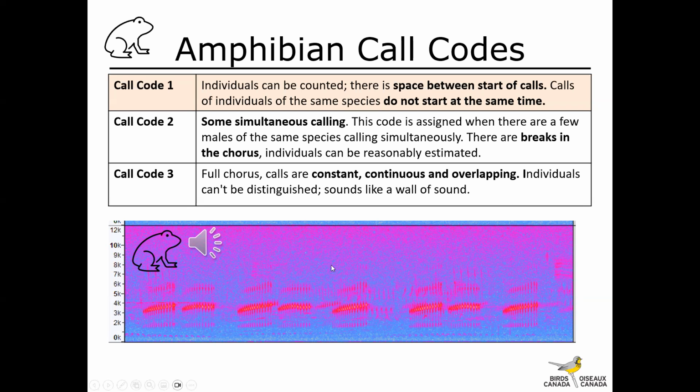So they don't generally start at the same time. Like you can see here, there is some overlap, but they're not starting at the same time. This one starts over here, and then this one starts over here. But for the most part, you do feel like you could count the species. So let's listen to what a call chorus of 1 would be.